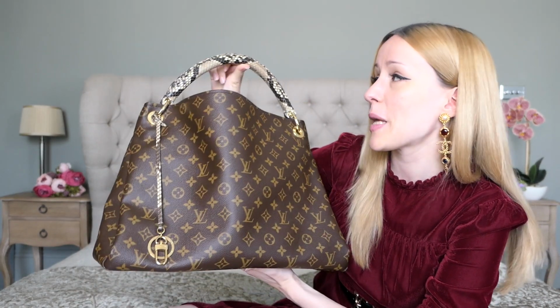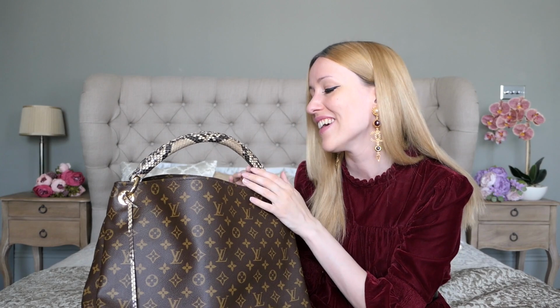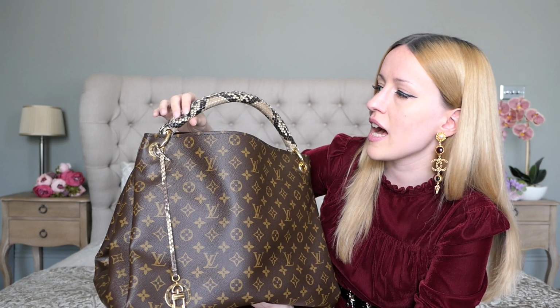So this beauty came out in 2017 and they only made a really limited amount of bags. By the time I bought my bag, my SA, who is absolutely amazing, has moved the earth before in terms of finding rare pieces like this. From what I knew from her, they've only made 10 of these bags in the entire world.